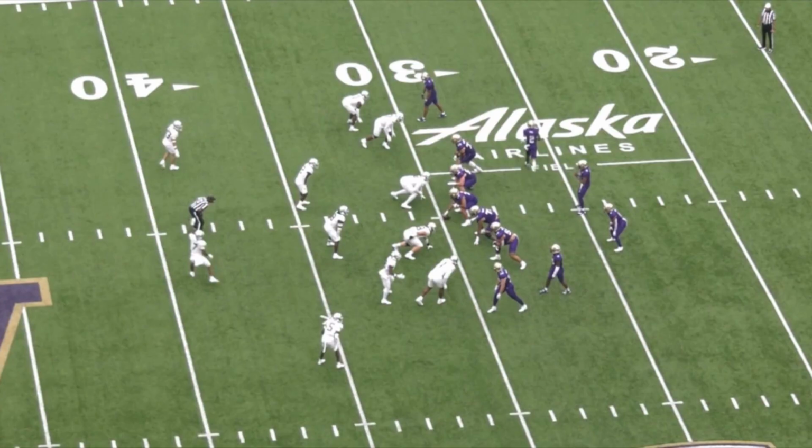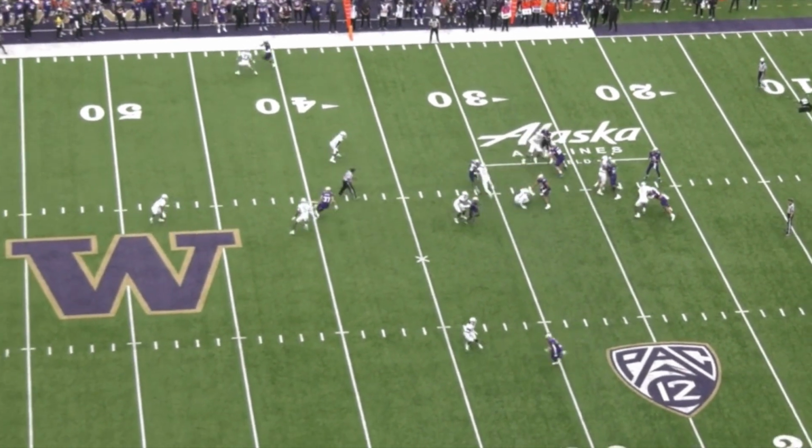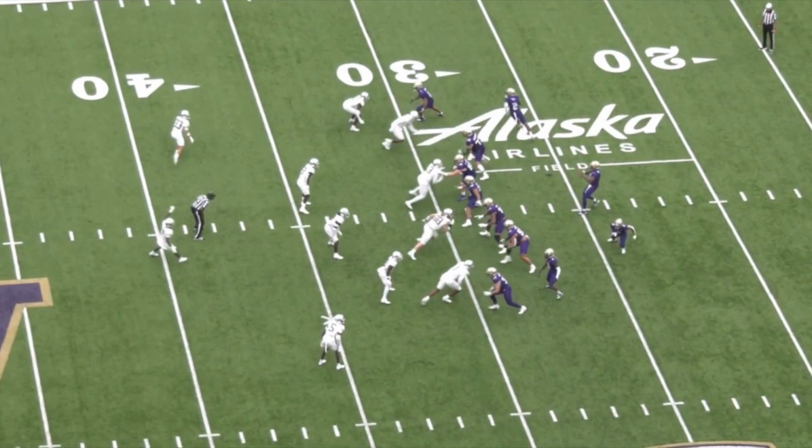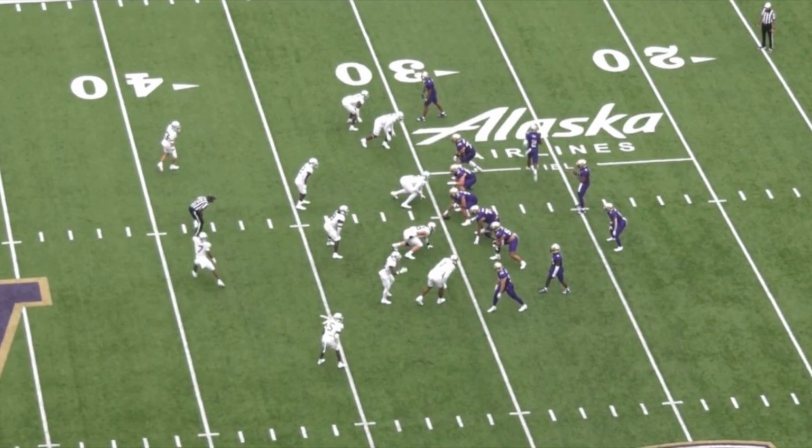Penix shows high flashes of pocket presence, and he's very good at moving in the pocket, but his mechanics and accuracy under pressure aren't very good. He only had a 66% catchable pass rate on pressured passes, which was ranked very low in the FBS this year, and a lot of passes looked like this.